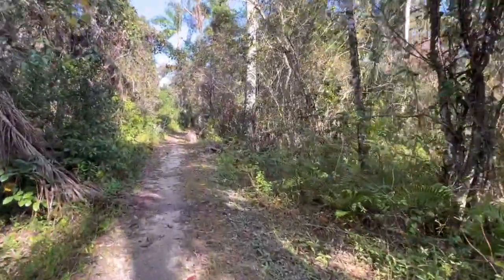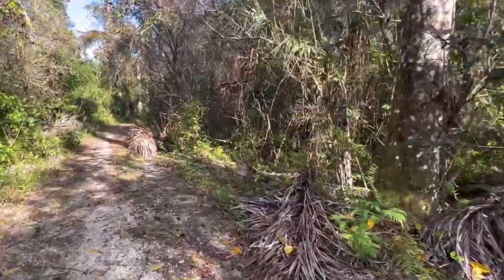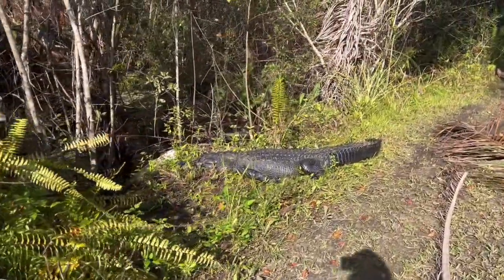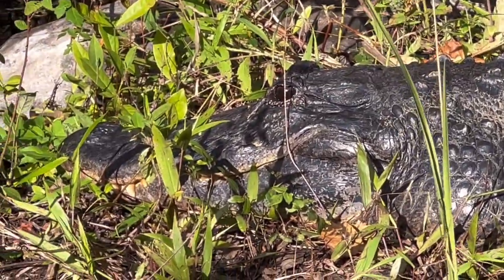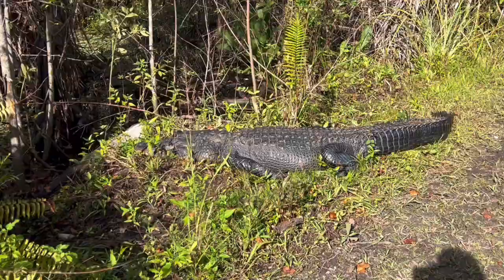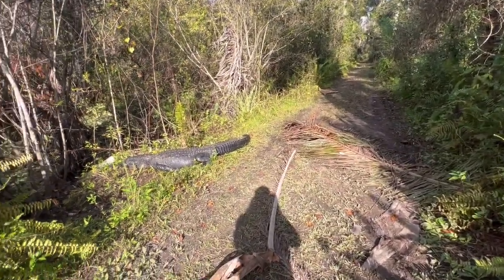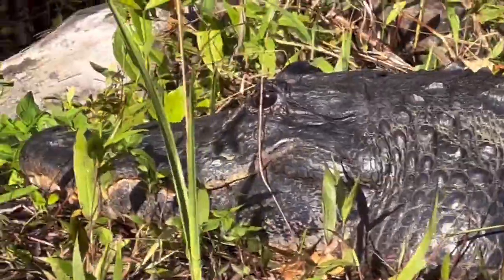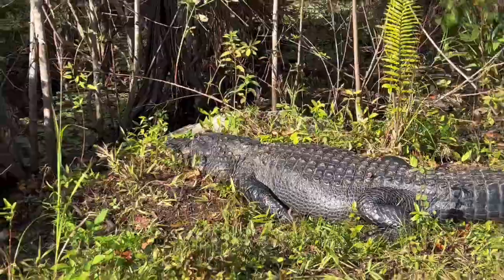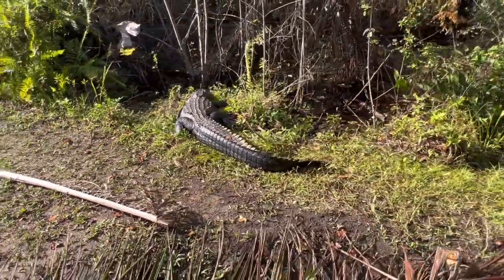So anyway, I'm just gonna take a little walk down through here and film anything cool that I see. All right, so I'm walking along and there's this monster sitting here. It's probably at least 9-10 feet long. It's big, and I'm about 10 feet away from it. I need to go around it to continue down the path. So, I mean, he's obviously looking at me. So I am going to attempt to just go by him here. And hopefully he's just gonna chill. Okay, good gator. Thank you.